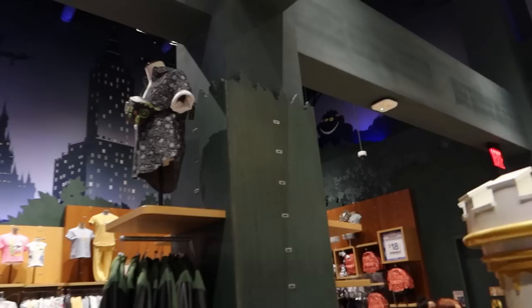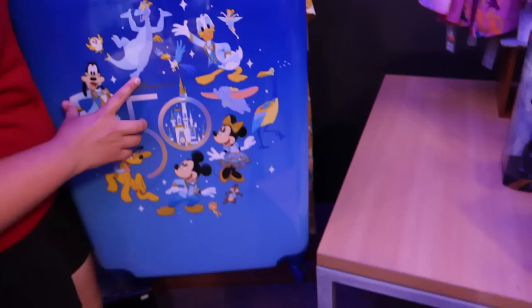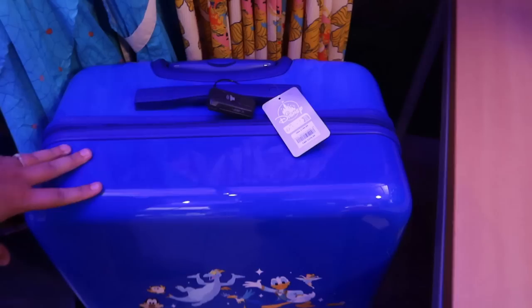Oh, some really nice bits in here. I love this suitcase over here. It's Figment! Hey, there he is. I'm sure we'll be seeing Figment again very soon. Oh, there we go, $199. But it looks like he's in a sales section, so I'm not too sure. Nice that is. I need a new suitcase.